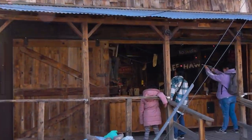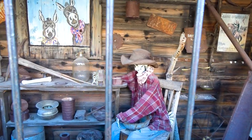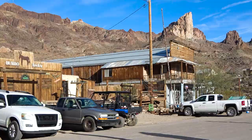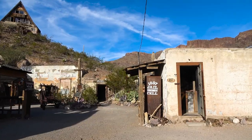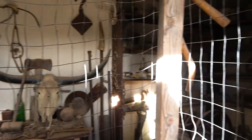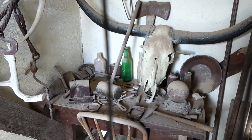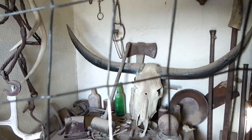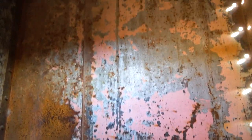Shooting gallery. Jenny and Jack's tax artifacts. Mine museum. We'll go check that out. Wow, I've actually never walked back here. This is an old safe, it says. Wow, what is that? Very cool. A jail punishment cell. Yeah, that's pretty brutal. Wow.